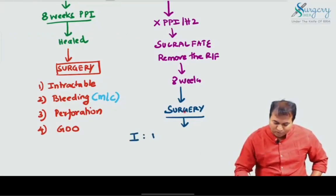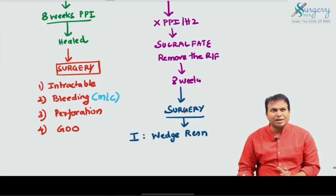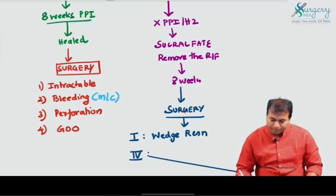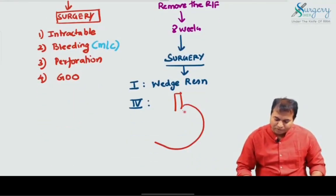For type 1, we should do wedge resection of the ulcer and send it for biopsy. Type 4, so both these cases are not due to acid. Please remember, type 1 you should do wedge resection. For type 4 we will be doing some named operations which are from Sabiston, not from Bailey and Love.